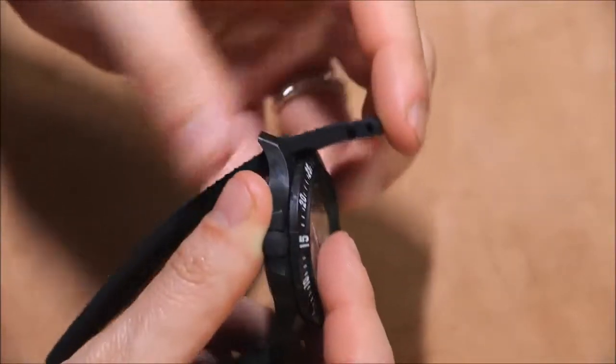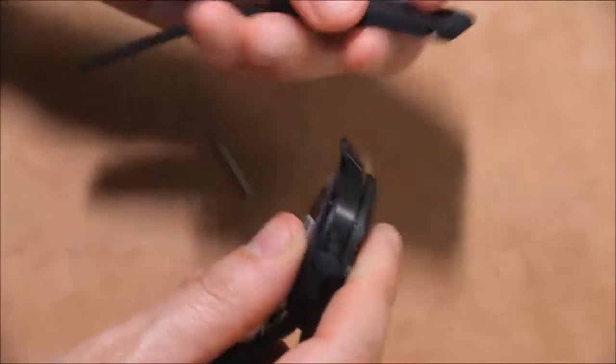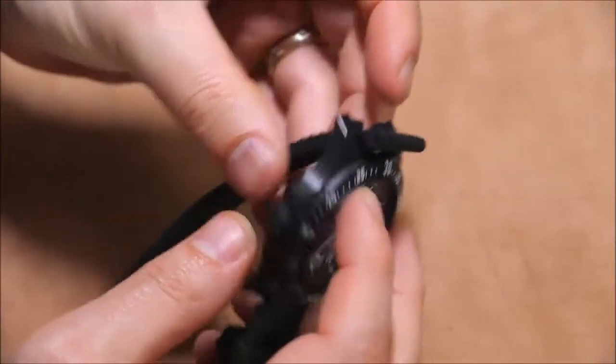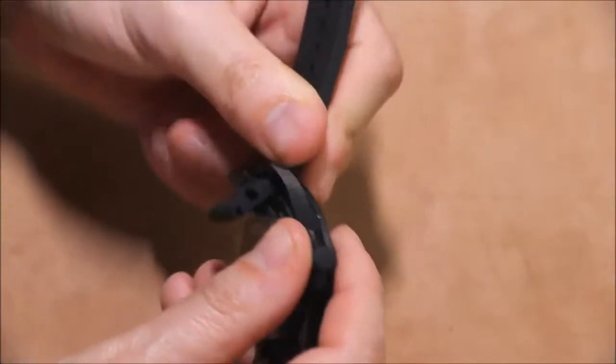You just stick it back there. And, oops, I think I did it the wrong way. Yeah, I think it's like that. Or no. Which way was it? Oh, there we go. It's being stupid.